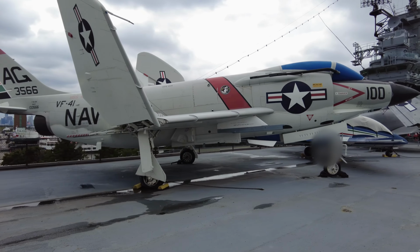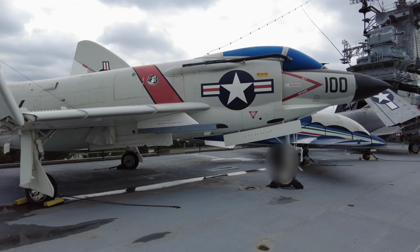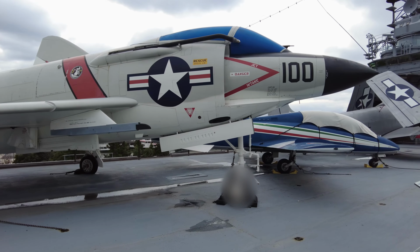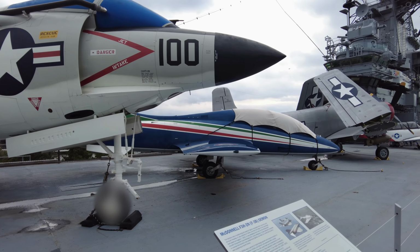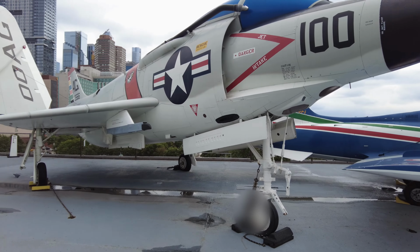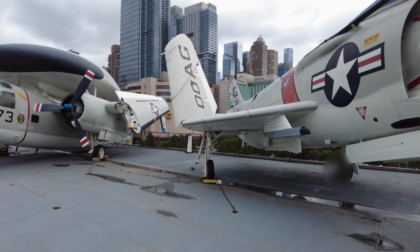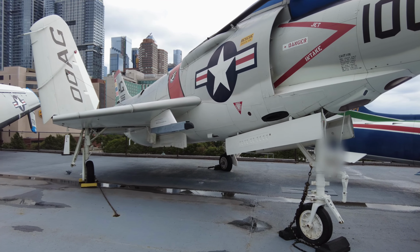And we're coming up on another one that I want to say it's not an F-4, single engine. I got no idea. It's an F3H-2N or an F3B Demon. Foldable wings, lots of camera systems.